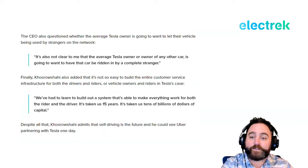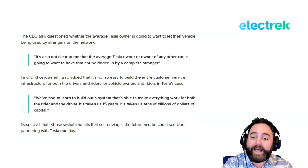The CEO also questioned whether the average Tesla owner would want to let their vehicle be used by strangers on the network. Quote, "It's not clear to me that the average Tesla owner or owner of any car is going to want to have that car be ridden in by a complete stranger." Khosrowshahi also added that it's not so easy to build the entire customer service infrastructure for both the drivers and riders, or vehicle owners and riders in Tesla's case.